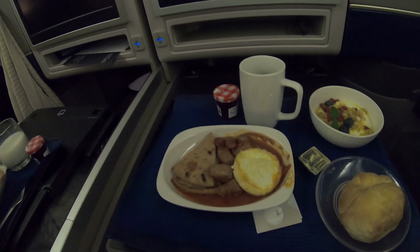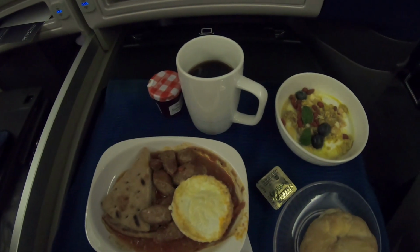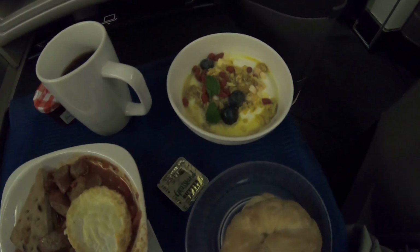Five hours later, I woke up to the smell of hot coffee and a great breakfast. As usual, this was an excellent meal to wake up to, and I had no complaints whatsoever. It was great chorizo and eggs, and that will light you up in the morning.